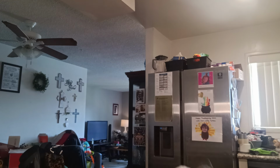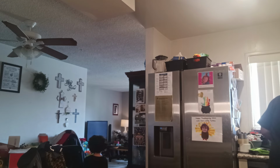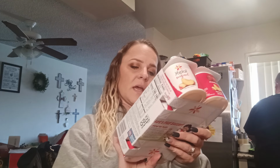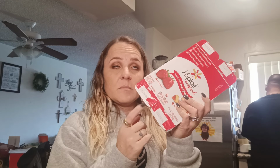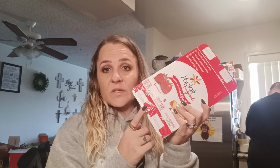Then we got two things of grapes. It was Hub's idea to get two because grapes go like crazy in this house, especially with Malachi and Jeremiah. And then the Yoplait strawberry and then harvest peach because all of us really eat yogurt, so got some more of that.